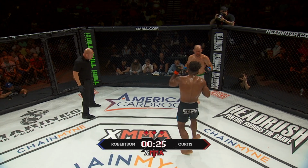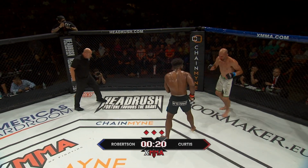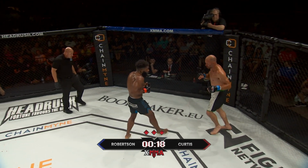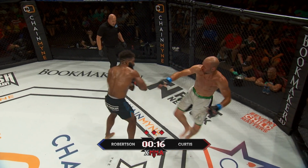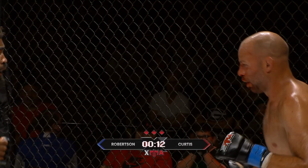He really wants it. His coach is waving him in, wants him to come forward, but Chris Curtis is the one pushing the action right now. We've got about 20 seconds left here, Apple. I don't know. I think Curtis got it, but it's anyone's game still. It's going to take something big for Kenny Robertson to get a victory here in this third and final round.